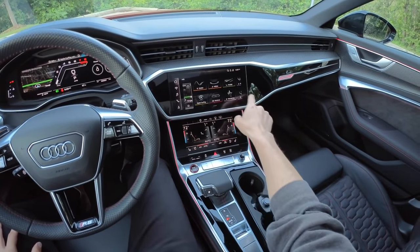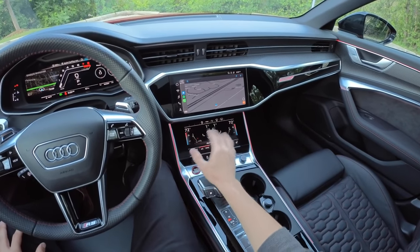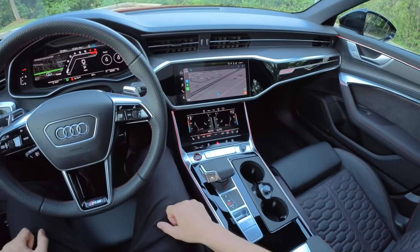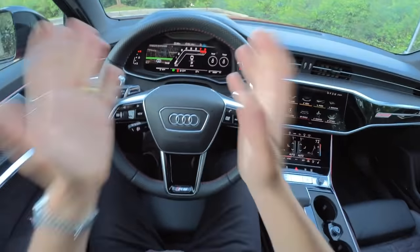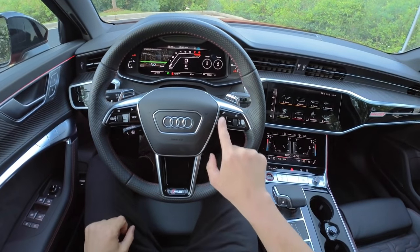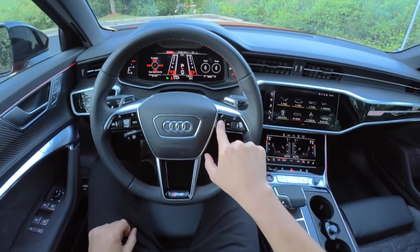We've got this nice infotainment, pretty standard for Audi these days. Apple CarPlay, Android Auto, that's wireless too. We have a fantastic Bang & Olufsen sound system. We'll test that later on in this video. Fully digital gauge display. That changes when you hit the RS mode button. You can set it to not do that if you don't want it to.